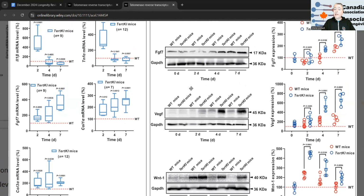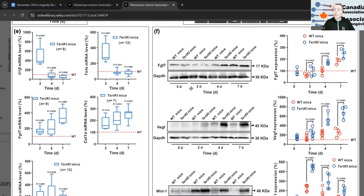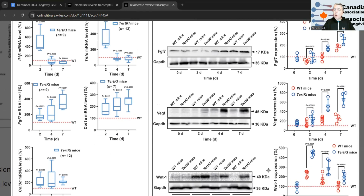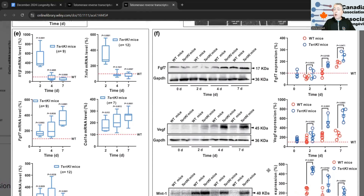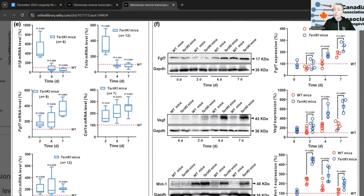And on the right here, we have the expression of three protein growth factors, FGF7, which is the same as on the left here, VGF and WNT1. And once again, for all of these, their levels were higher than that of the control mice at all stages of the wound healing.